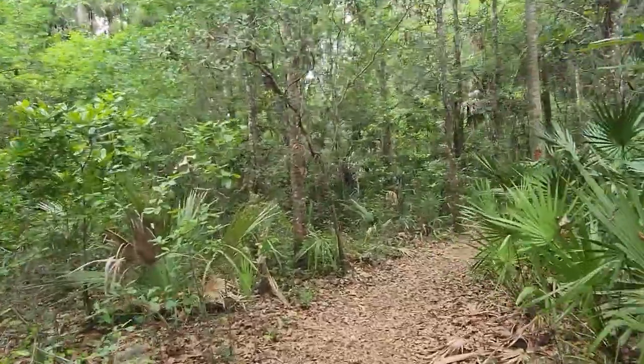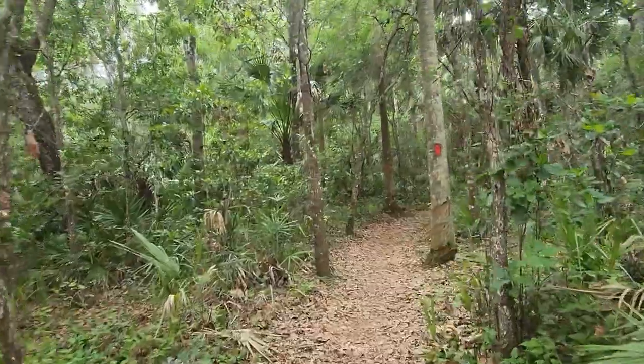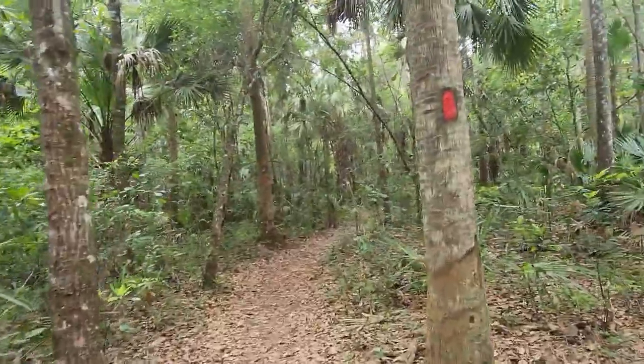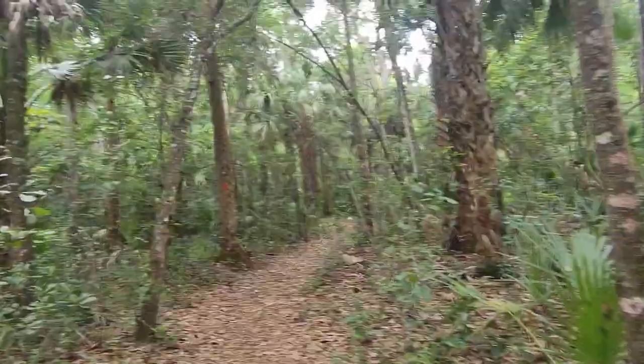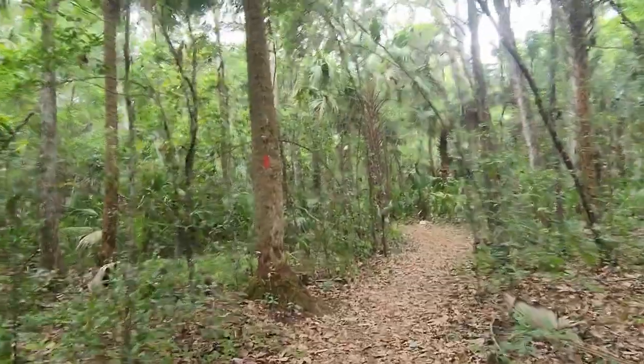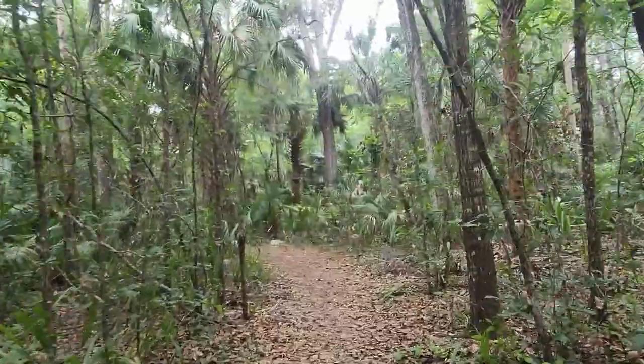I like the lighting on a cloudy day. It's kind of cool, isn't it? It just kind of gives you that eerie, weird feeling like we're descending. Well, I guess we are kind of in a swamp. We're descending into the swamp and hiking down the trail. Boy, I tell you, it is definitely 100% well maintained.